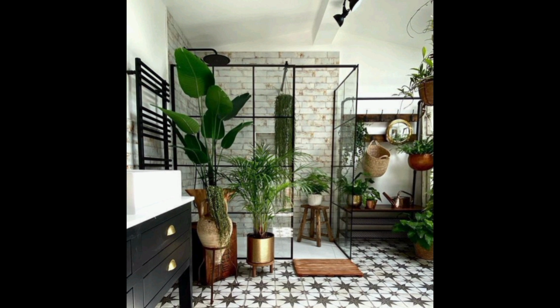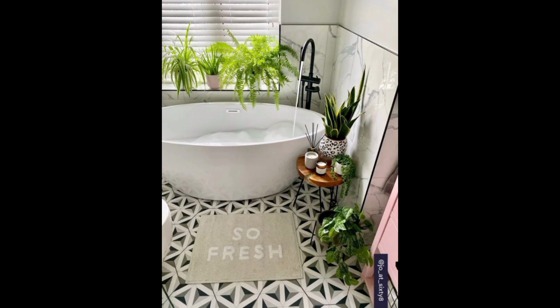9. Aromatherapy diffuser: use an essential oil diffuser with calming scents like lavender or eucalyptus. This complements the natural elements of your bathroom.